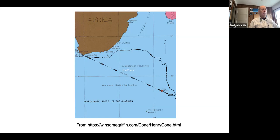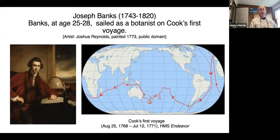So this is heavily related to Cook's three voyages. So I'm just going to review those first. And the naturalist on his first cruise was Joseph Banks. And here's a delightful picture of Banks. I believe it's painted when he was about 30. And that was about the age he was when he was on a cruise.